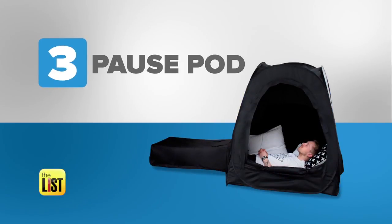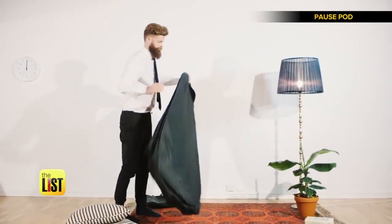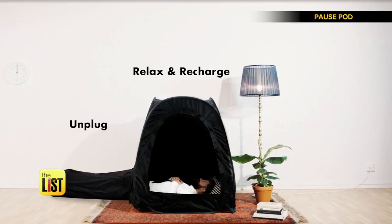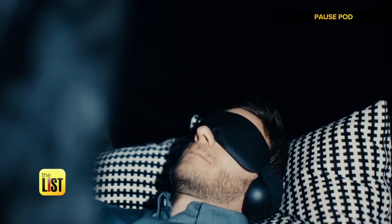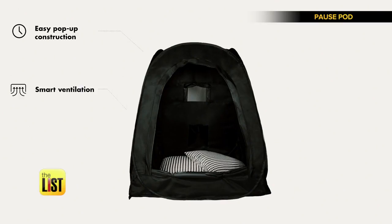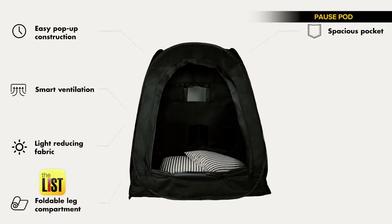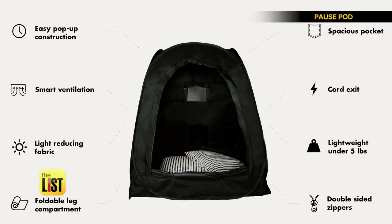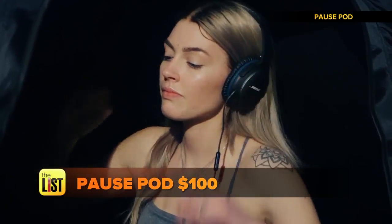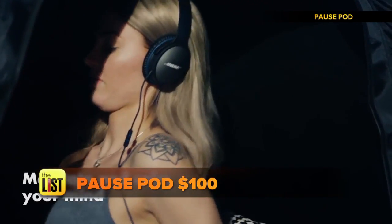And at number 3, Pause Pod. A gadget that wants to be your portable pop-up power nap. It's like a sleeping bag and tent in one. Just lay it out and it'll unfold into a quiet space for a snooze, or with its tablet-sized pocket, a binge-watching boutique. Inspired by the blanket forts we used to build when we were young, we wanted to develop a solution not only suitable for meditation, but for something that would suit all our relaxation needs. It's available to pre-order for $100 and plans to ship in October.